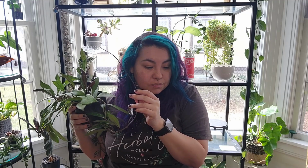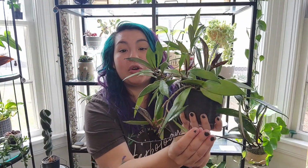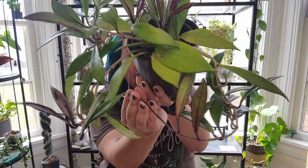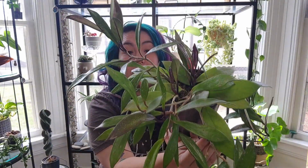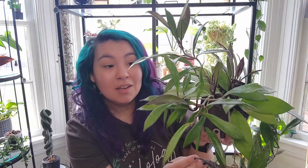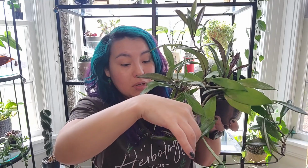That's not nice. But yes, this pubicalyx is a very quick grower, just like the green form that I have. It's like a crazy grower. This one is in soil, so I can't even imagine how much it would grow if I had it in leca, because Hoyas in leca tend to grow faster for me.